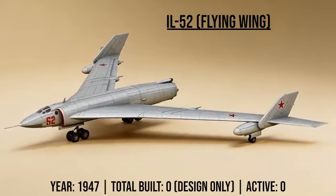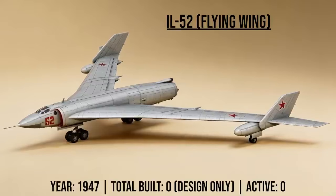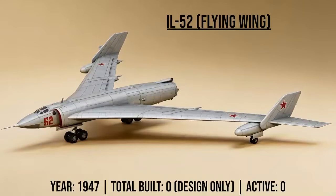IL-52, the flying wing, the UFO, a radical design from the late 1940s. A massive flying wing bomber meant to carry troops. It looked futuristic, but the military stuck to traditional shapes.